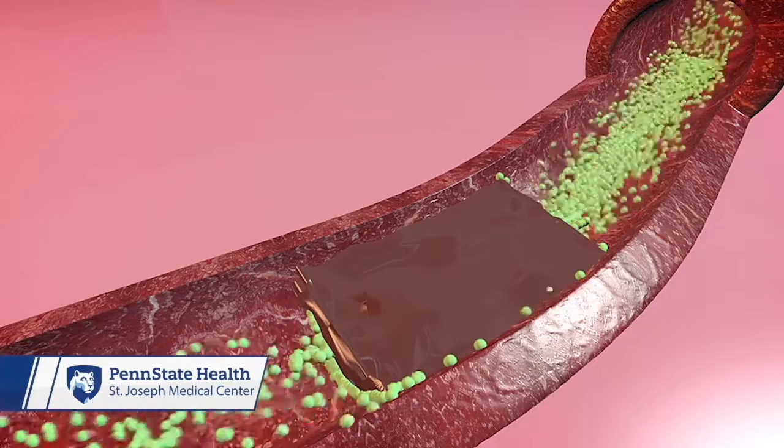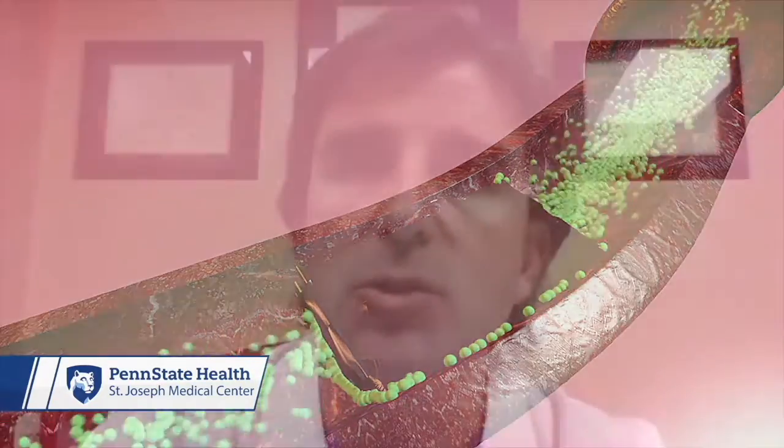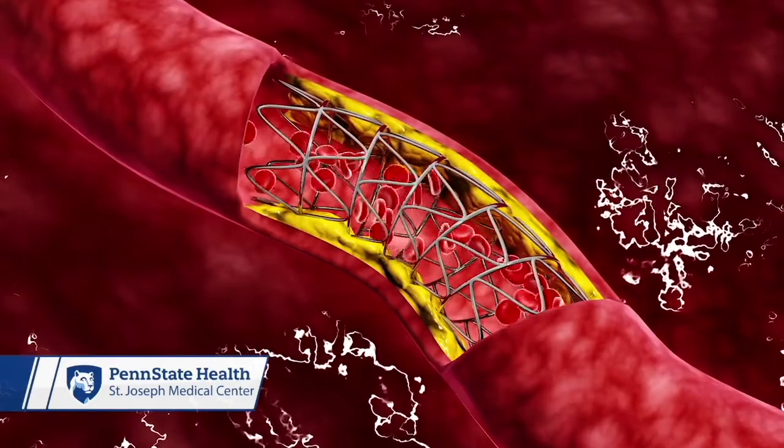So there are blood thinners like aspirin and some super aspirins like Plavix, clopidogrel, among others. There are some medicines that slow down the heart rate, like beta blockers. And there are statins. Statins are very powerful cholesterol-lowering medicines.